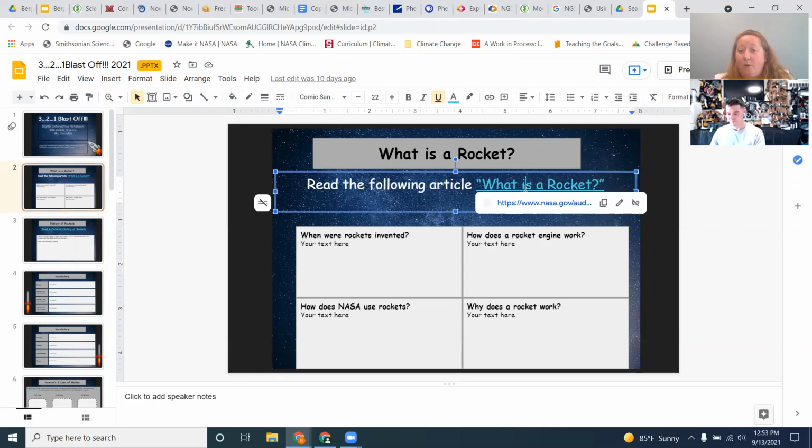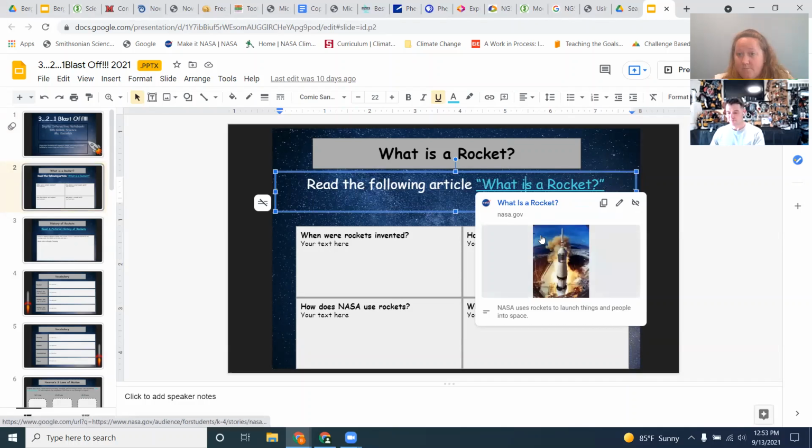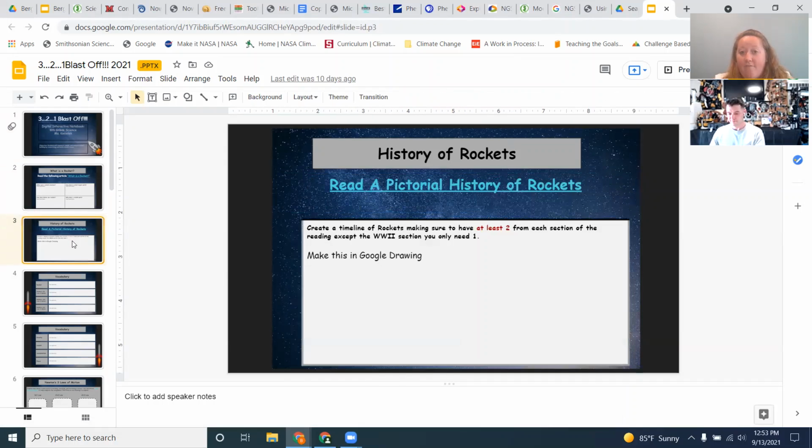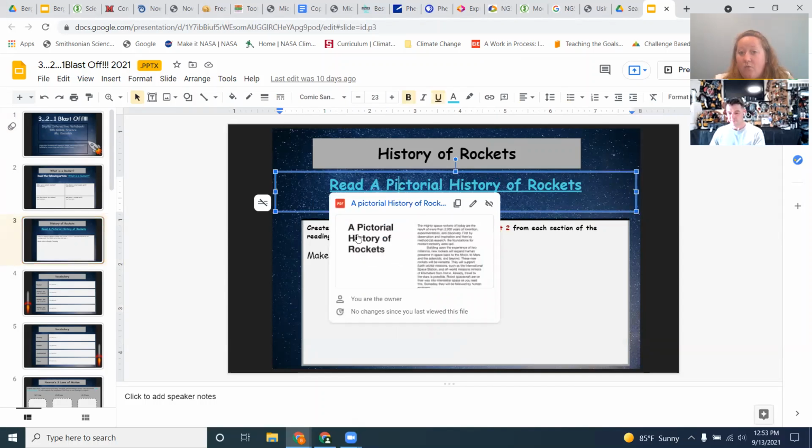I give them an article that's hyperlinked. Because it's digital, I hyperlink all of the different resources that they need for it. So they go through and they read about the rocket, and then they fill in their information about it. I have them create a timeline on the history of rockets. So they go through this article that's attached, and then they actually create their own.